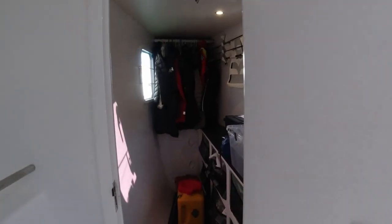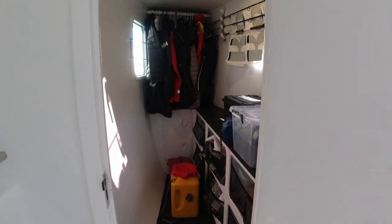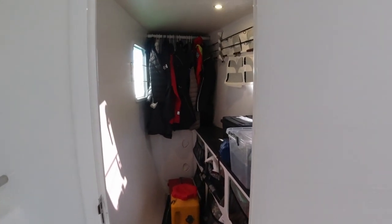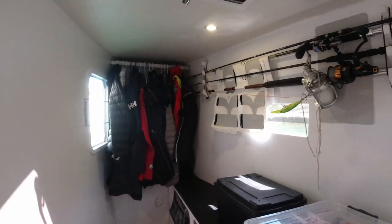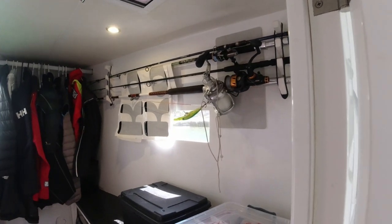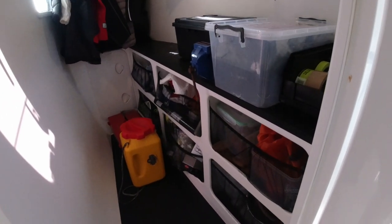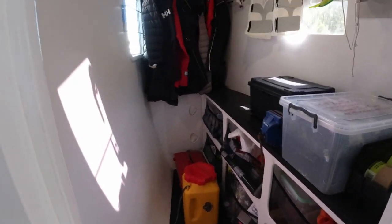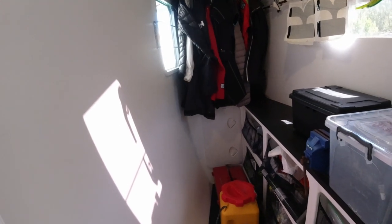So the workshop is through here. Thomas and Terri are using this for storage of their spares for the engines and the generator. They put a hanging rod in the back side there. They have their fishing gear hung up on the outside part of the hull. You can see that vise that comes with the boat. And then you have all these storage. Basically everything that you see in here comes with the boat, aside from the personal belongings, obviously.